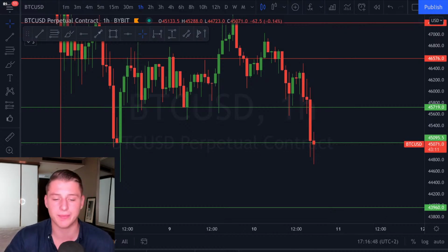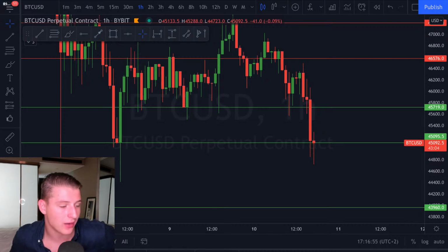The golden cross as well, I'm not really taking it with a grain of salt. Right now it's a very lacking indicator. The golden cross could be coming, but for sure Bitcoin could still see a lot of sell pressure for the coming 4 or 5 days.